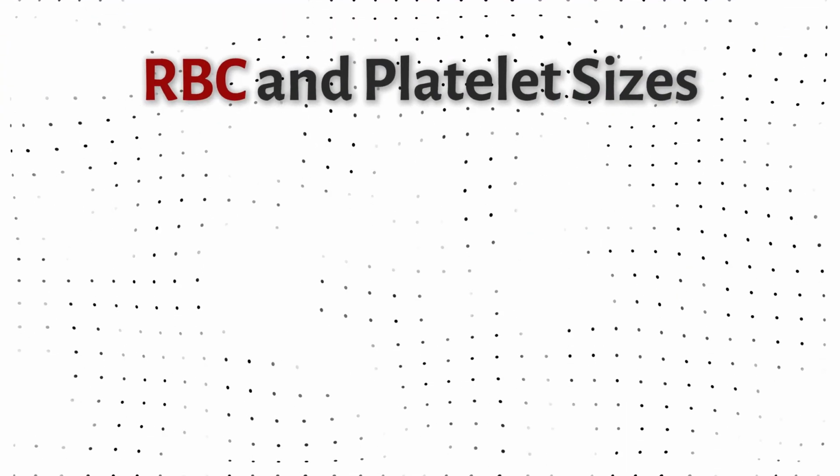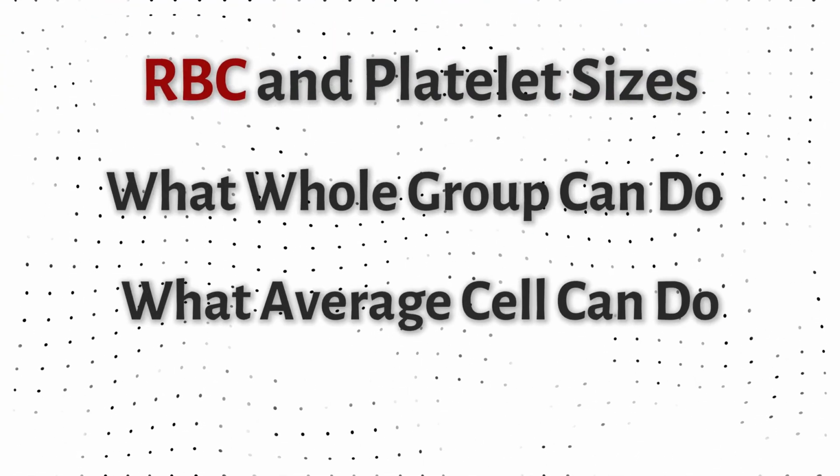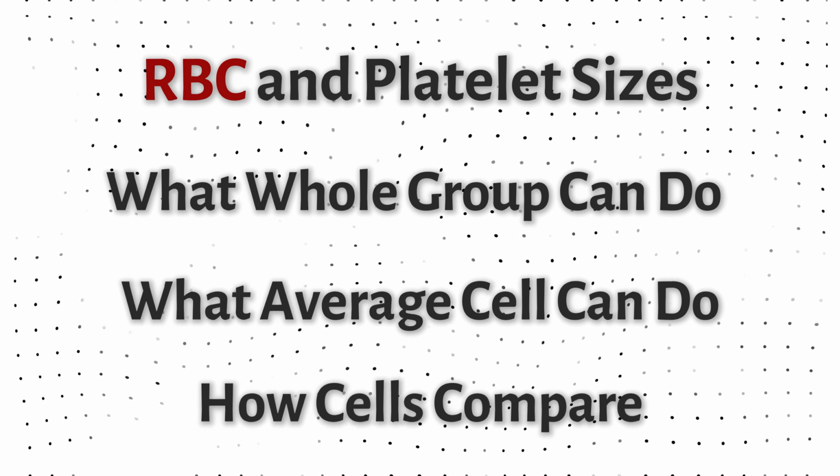It's normal to have some variance in cell sizes. Some are a little smaller or bigger than others. We just know there's a quality control sweet spot, if you will. Too much variation expressed as a high RDW implies a deficit in the manufacturing process that I'll talk about next episode. Okay, I know that was a lot, but just to recap number 2, we care about red blood cell and platelet sizes, what the whole group can do, what the average cell can do, and how the cells compare to one another. Cell counts, cell sizes, and number 3 is cell contents.